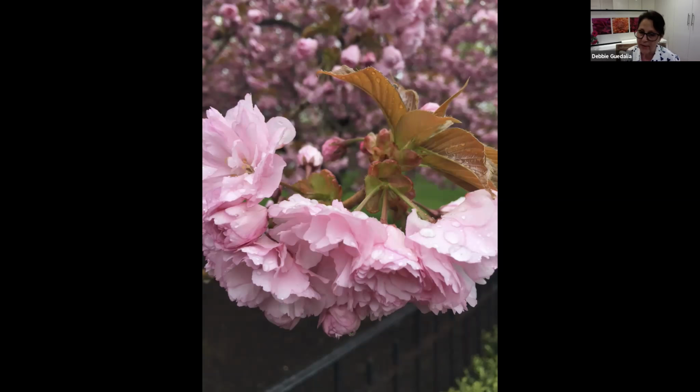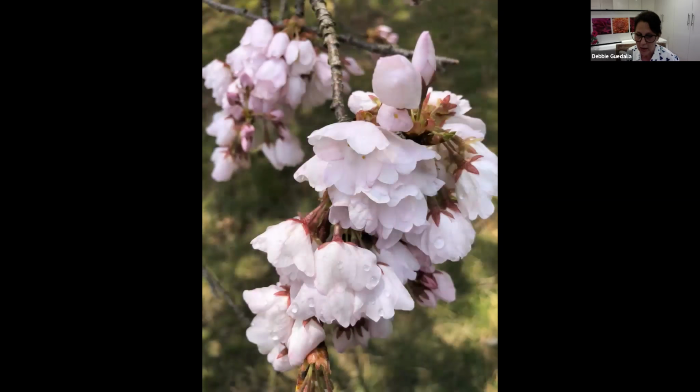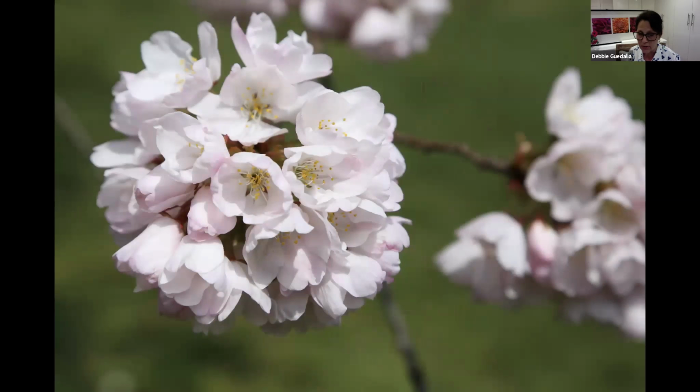And now for a bit of science. Cherry trees are a member of the genus Prunus. Prunus are the flowering trees that yield many of our favorite single-seeded stone fruits. Prunus is the genus of cherries and also is the genus of plums, peaches, apricots, nectarines, and almonds.